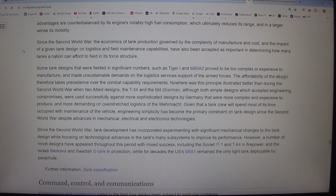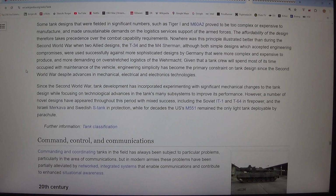Since the Second World War, the economics of tank production, governed by the complexity of manufacture and cost, and the impact of a given tank design on logistics and field maintenance capabilities, have also been accepted as important in determining how many tanks a nation can afford to field in its force structure. Some tank designs that were fielded in significant numbers, such as Tiger I and M60A2, proved to be too complex or expensive to manufacture, and made unsustainable demands on the logistics services support of the armed forces. The affordability of the design therefore takes precedence over the combat capability requirements.